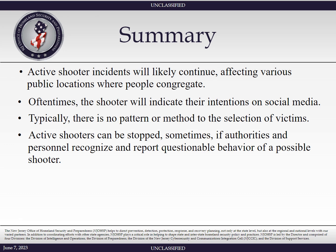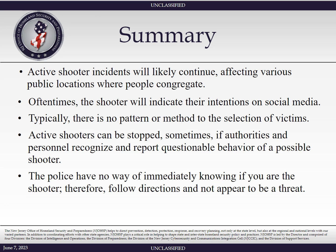In an active shooter situation, the police have no way of immediately knowing if you are the shooter, therefore, you must follow their directions and not appear to present a threat to them.